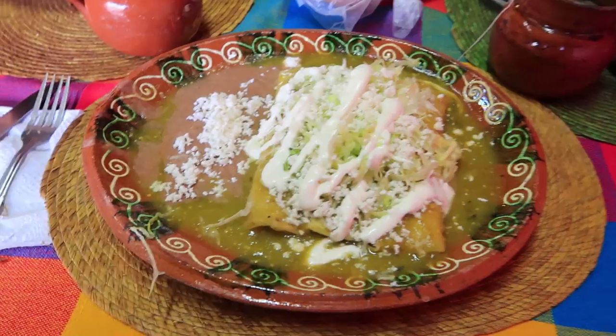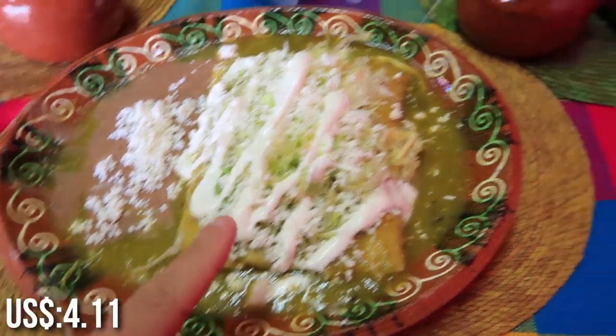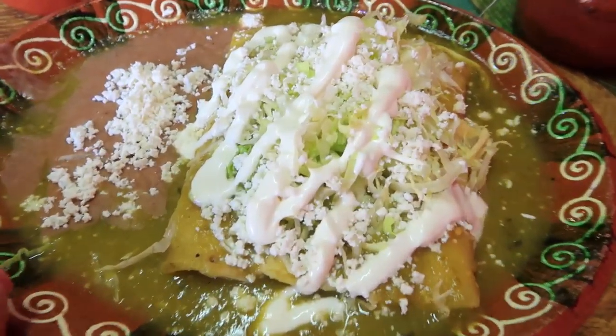Oh yeah? So I got some green enchiladas. That was 80 pesos with tea and some fruit. And Carol got the omelette as usual, which was how much? 70. Yeah, with tea and fruit as well. So looks pretty good.